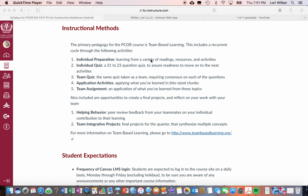Next, when you do come to class and it's that day when we are going to be having the individual and the team quiz, each person takes the quiz individually, so you can demonstrate your individual knowledge, and then you retake that exact same quiz, same questions as a team, and it requires consensus on each of those questions. And so the individual effort and the team effort are balanced out, and so each person does have accountability individually for that particular topic, as well as accountability to the team to voice their opinion.